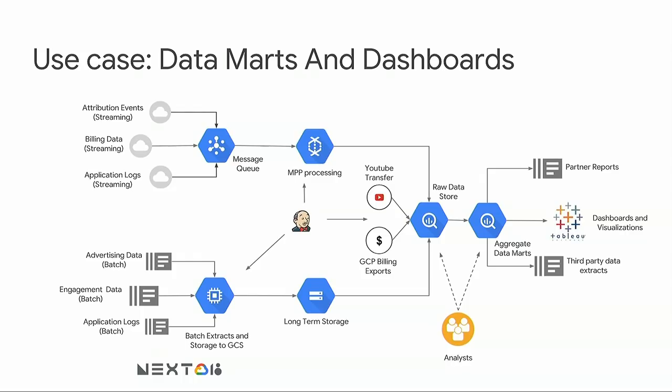The first use case came right from our migration from the in-house system to Google Cloud: data marts and dashboards. Everyone has those. We also had some. We had to keep them running when we migrated the data. So initially, we started working with the application logs, plain application logs. The streaming logs were ingested through Pub/Sub by streaming Dataflow pipelines that you see over there. And then the batch data was first extracted onto GCS and then loaded onto BigQuery.